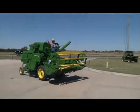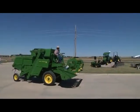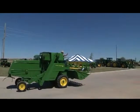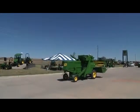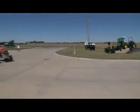Well, folks, if you think your milo's going to make it, here's a young man who can help you harvest that. We got Mark Wood all the way from Colby, Kansas, in a 1965 John Deere Model 40 combine, ready to go to work for you. Dadgum right. He can fill a semi in about 2 days. 3 days.